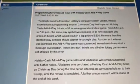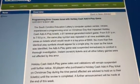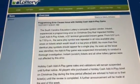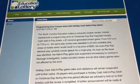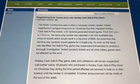Nine times out of 10, that retailer's just going to hit no and continue on. You're going to have to tell them before they scan your play slip through that you want to add a play.